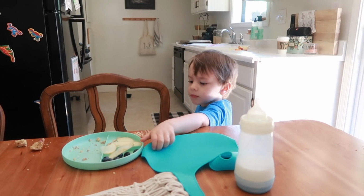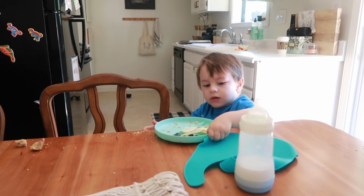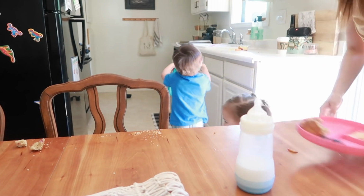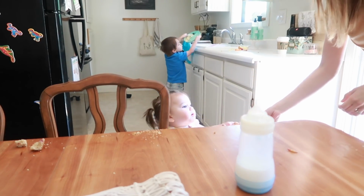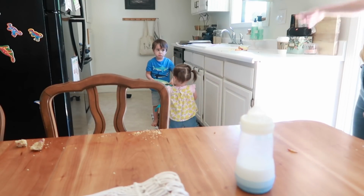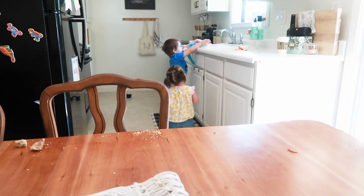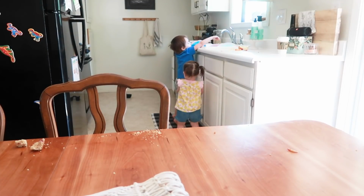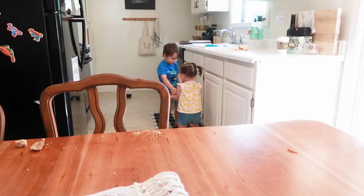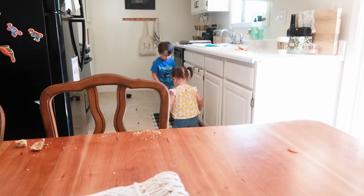Even though they're just little, the kids have chores that they need to do as well. One of their only chores is clearing their plate after breakfast. Marky can take his to the sink all by himself, but Coco can't reach it, so her job is to bring it to Marky and he puts it in the sink for her. But this morning, that didn't work out so well. Coco accidentally dropped her plate on the floor, but then they were both so upset. It was the cutest thing.